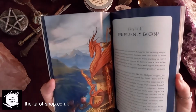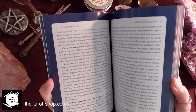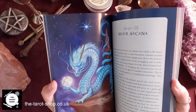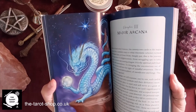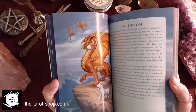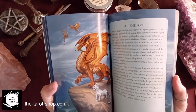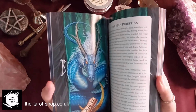all about basically dragons, basic care, telling you how to take care of your deck. Now this is interesting. She puts 'to invert or not to invert'. I support her decision to not include reversals. Basically there are so many cards, and there are enough of them to be able to tell you if there is a situation you need to be aware of on a negative. If there's anything negative to let you know, then there are enough cards to do it that way. So she does as I do, which is they all remain upright.